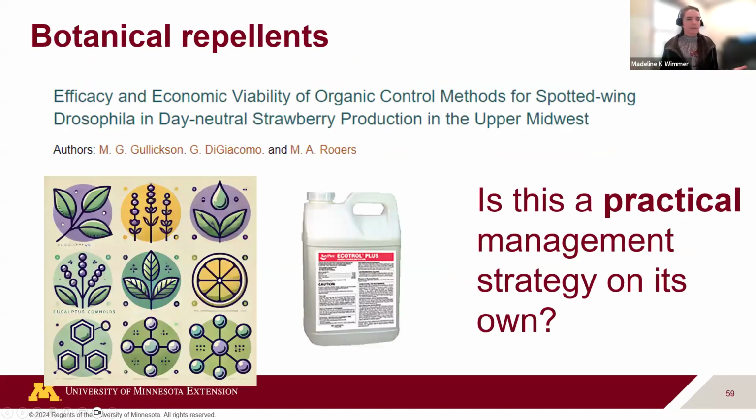And I had somebody ask me, who isn't here today but is hoping to catch the recording, about botanical repellents. So here is the paper that came out most recently from the Rogers Lab, looking at efficacy and economic viability of organic control methods for spotted wing. They were looking at day neutral strawberries, and they did some exclusion netting, some frequent harvesting, and then they looked at EcoTrol. I think during their first year, they thought it was somewhat promising. Their data, once they did all the analysis, came out saying that it wasn't super promising.